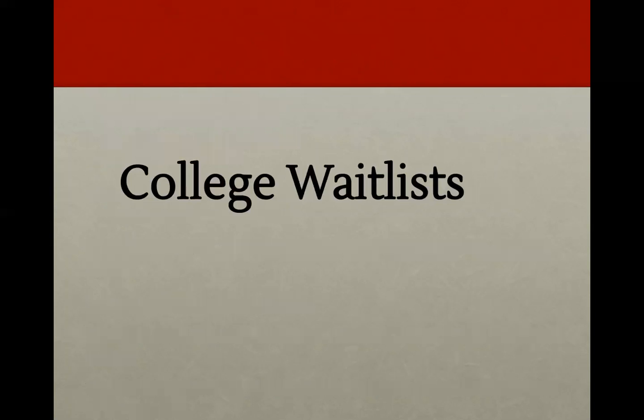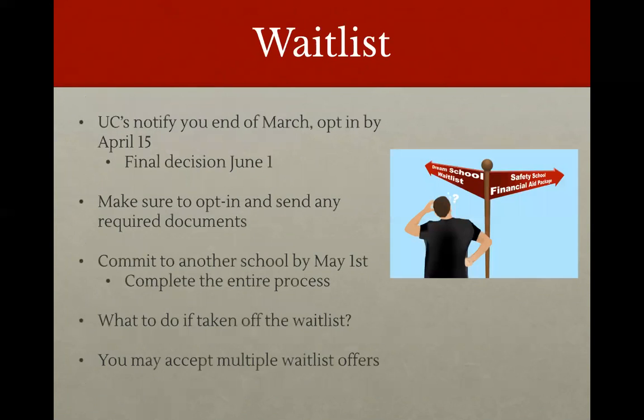Okay, college wait lists. So every year, students will reach out to us and ask us about wait lists and how that process works. So for UCs, they'll notify you by the end of March whether or not you've been offered a waitlist spot, and you'll need to opt in by April 15th. And then they'll send you their final decision by June 1st. So again, if you're interested in being part of a waitlist, some universities say you need to opt into it.